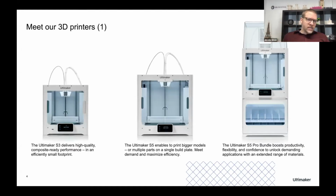So the latest solutions from Ultimaker are what you see here. We've got the Ultimaker S3, which is a nice smaller desktop form factor with all the latest features, like a touch panel interface and hardened components for abrasive materials, dual extrusion, active bed leveling, onboard camera with networking, all sorts of great, leading edge features. The Ultimaker S5 has all those same features, but in a larger footprint, so you get a larger build area.